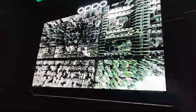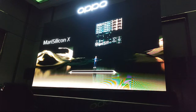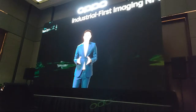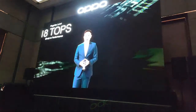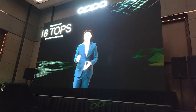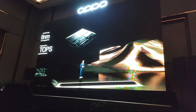Besides bringing you the dual flagship Sony sensor, we are proud to bring you one of our biggest innovations yet, Mary Silicon X, our cutting-edge dedicated imaging neural network processing unit. The Mary Silicon X is Oppo's first self-developed imaging MPU, the combined efforts of thousands of engineers over 3 years. It is one of the most advanced 6-nanometer imaging MPUs on the market, with 3.6 billion transistors integrated onto a single chip. It delivers 18 trillion operations per second, making it even more powerful than some industry-leading SoCs.